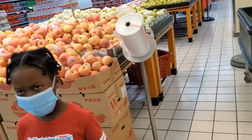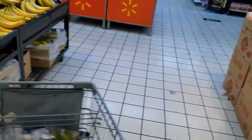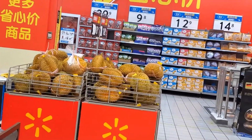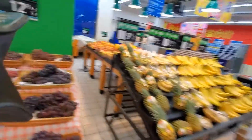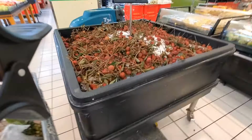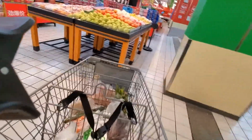You want to try those pears? These pears look good. Oh, and that's durian. Oh my gosh, this is durian, very stinky. It's related to jackfruit, I think. But boy, is it smelly. Enough people like it. And see dragon fruit here. I'm not buying any dragon fruit. All right, here's lychee. The lychee season is coming to an end.